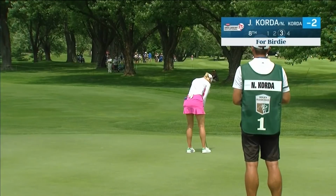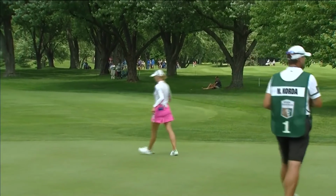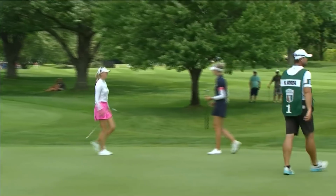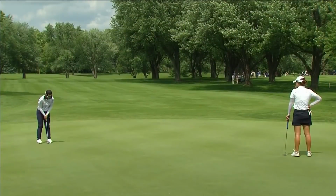Third hole in a row where she has putted for birdie. Well, the other two were a little longer after that. Beautiful iron from her sister. Nicely done. To 3 under par they go. The lead is -5. Oh, watch out for the fist bump there. Jim and Karen, thank you so much.